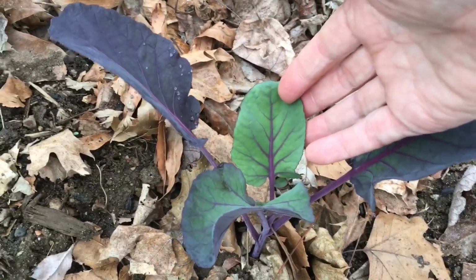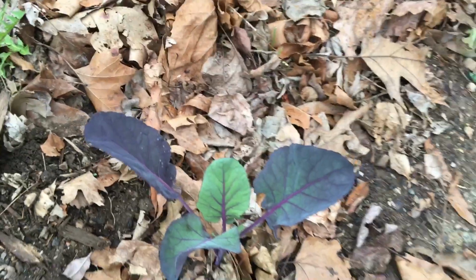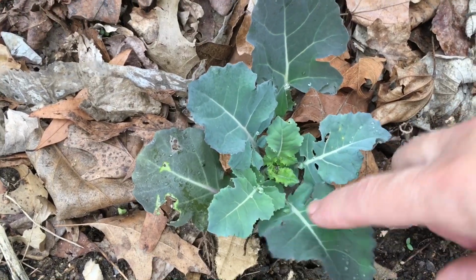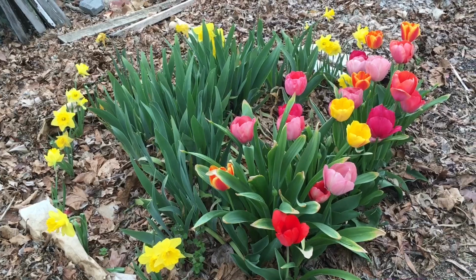We've just had some rain and sun, and the strawberries have just taken off. The blooms are developing too. The cauliflower, broccoli, and Brussels sprouts that we just planted are growing new leaves. They're happy.